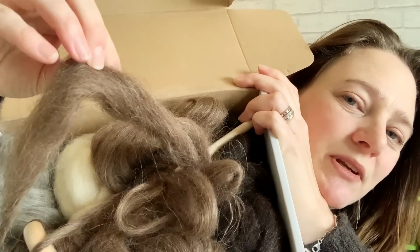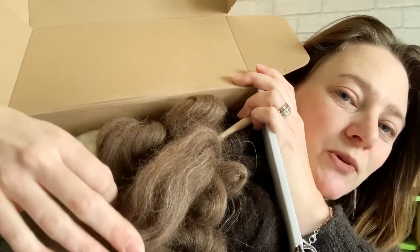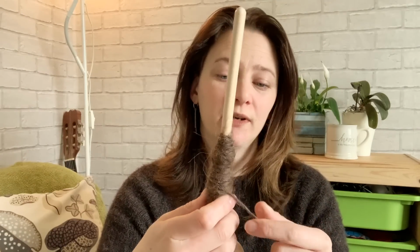I know nothing about spinning or wool or the quality, but the staple length of this wool is very decent. It's about the length of my hand. The staple length is about that long, so the actual individual fibers are like that long, which is great. And yeah, I've just been practicing. You can see it's squonky wonky at the moment.